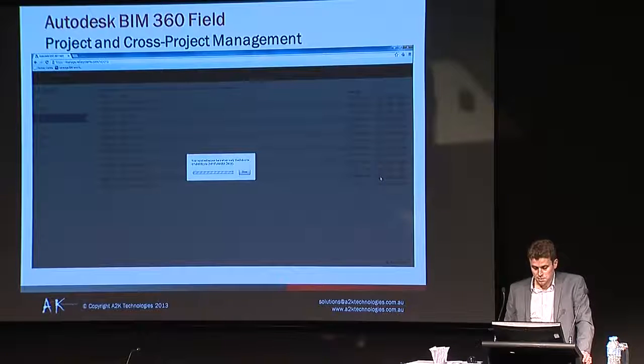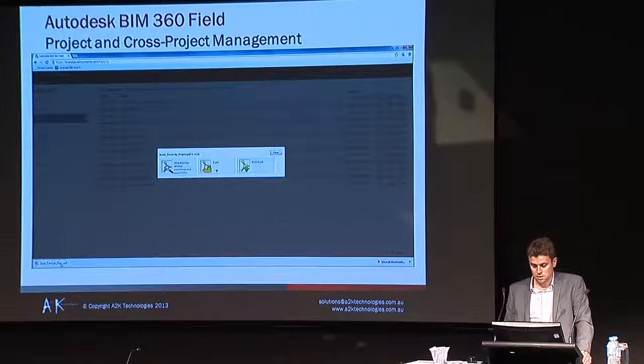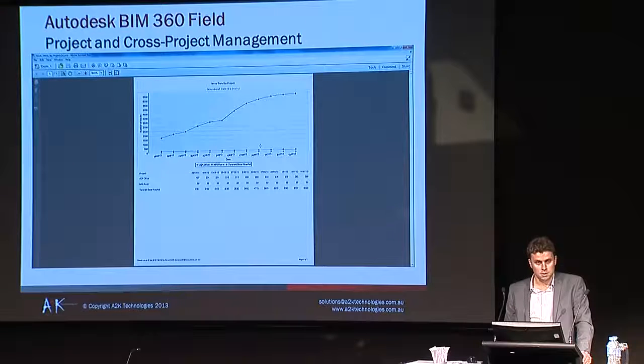This also enables businesses to implement avoidance strategies earlier to overcome any major issues that may lead to greater project delays.